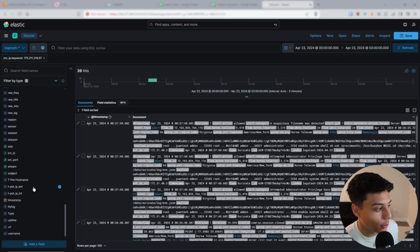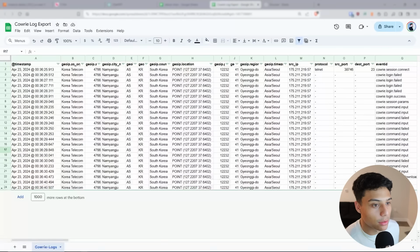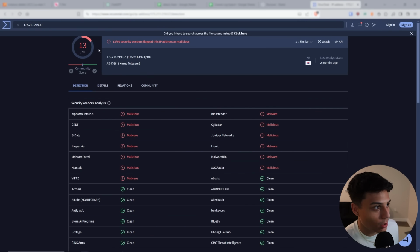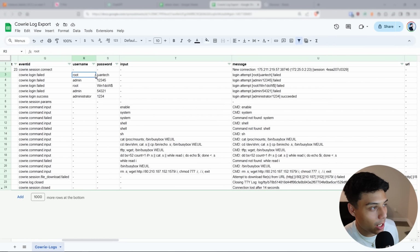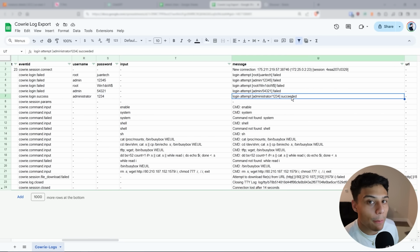If we go back to Cowrie and look at all of what Cowrie sees, 23 hits. I pulled this into a CSV and you can see here he is, South Korea. Here's his IP. If we run his IP in VirusTotal, you can see Korea Telecom. He's getting picked up as malicious, malware, all in the same minute on the 23rd. This guy is snappy. Here we get a little more information. We can see the event, the username, password, what he inputted, and then what the message from the system said. Administrator 1234. At that point, Cowrie let him in, and then he started doing his inputs.